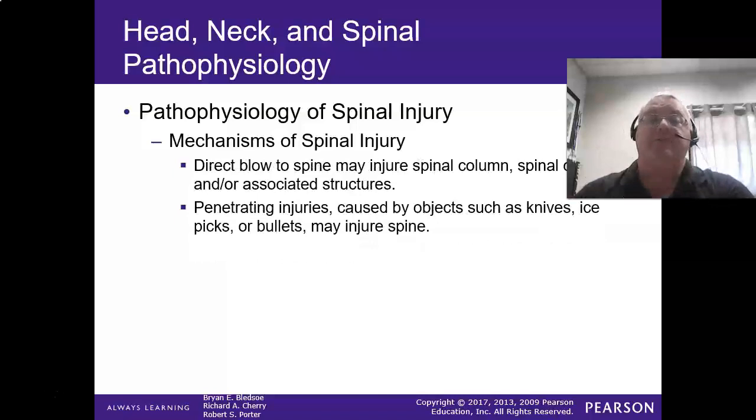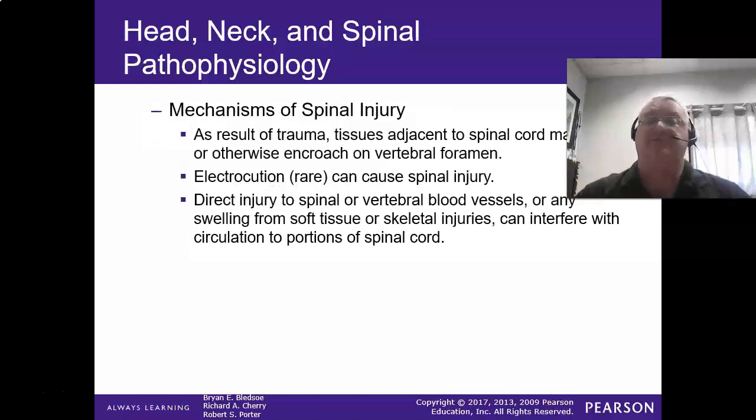So don't forget, you can have penetrating injuries, actually knives, ice picks, bullets. Again, they can sever the spine. We've all heard of the case where the bullet's still sitting in the spine because they still have function with the bullet sitting there. So what do they do? They leave the bullet there. Kind of horrible for getting them into an MRI machine, but so be it.